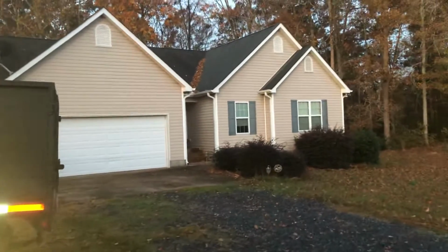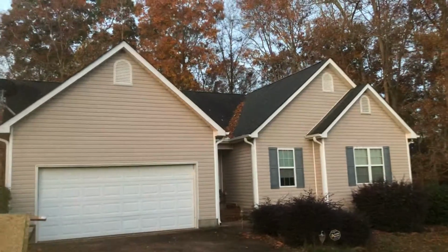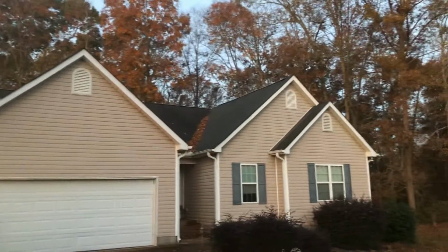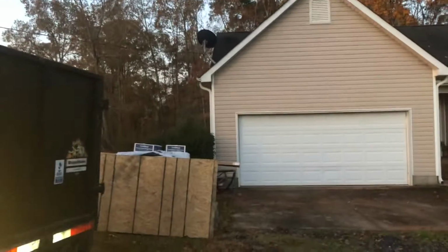Today we are back up in beautiful Forsyth, Georgia. This was a job that one of our former customers posted a project at the end of last year where we did a low slope roof and deck on the back.